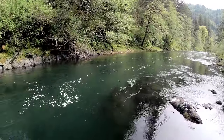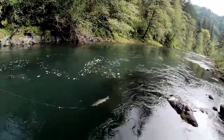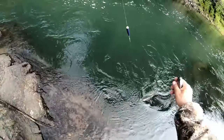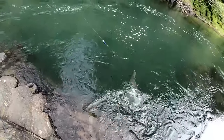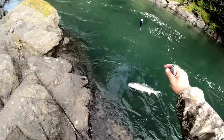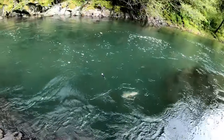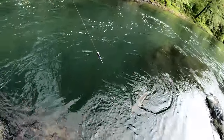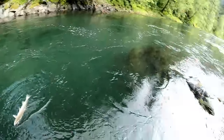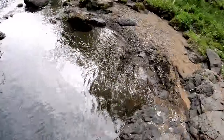Popped up here. Keep him facing some of that rock. Just trying to land him nice. Big fish, it's actually pretty big. Bigger than I thought. I did not think it was that big. I'm gonna get him over here at a standpoint a little bit easier here.